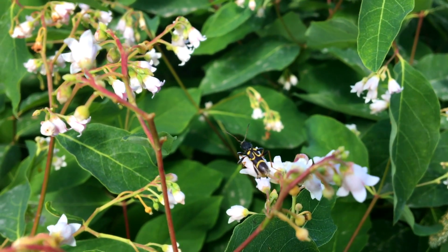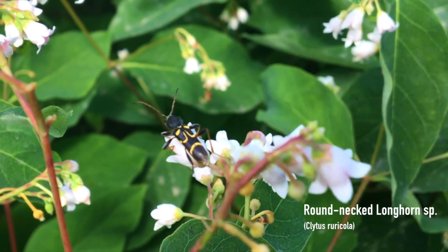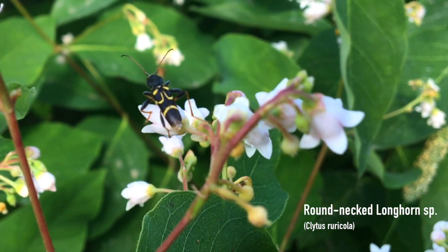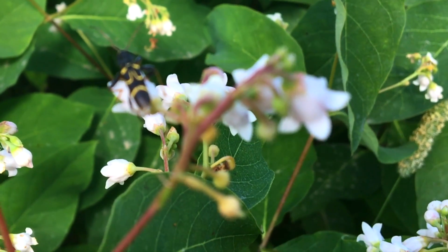Sometimes pollinators come in the form of non-flying critters, or sometimes flying critters, like this really crazy flower longhorn beetle. One of the awesome little species you can find.